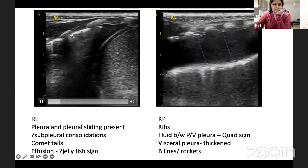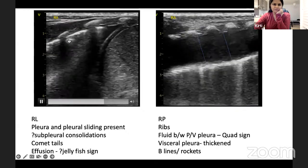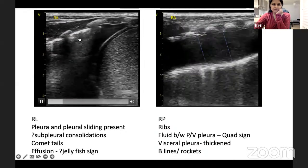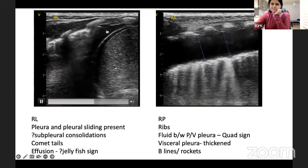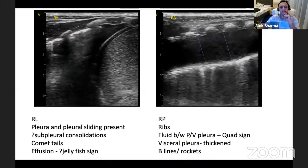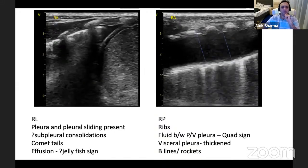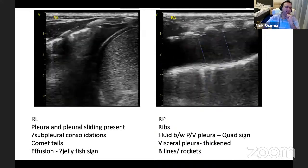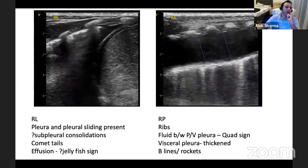This here is the pleura. The ribs, yep. And the pleura, where I think pleural sliding is present, but I'm not sure if these are subpleural consolidations here. I think these are the comet tails, and this here is the effusion. And if I'm not wrong, is this the jellyfish sign? Yeah, so it's the jellyfish sign. You can see the distal end of the lung floating in pleural fluid, which looks relatively clear. I'm not sure that there's much in terms of fibrin moving in it.